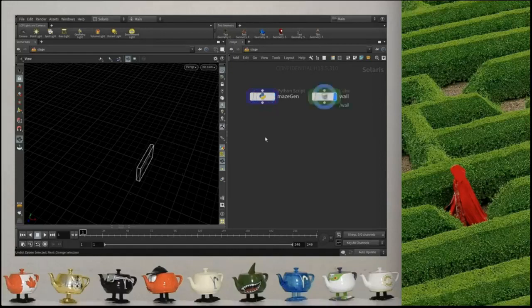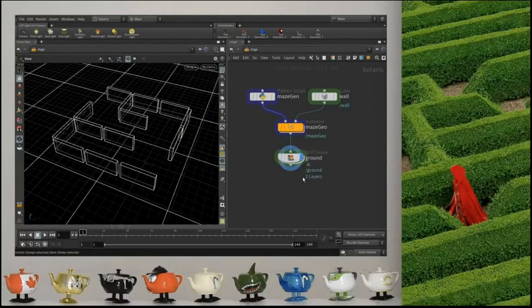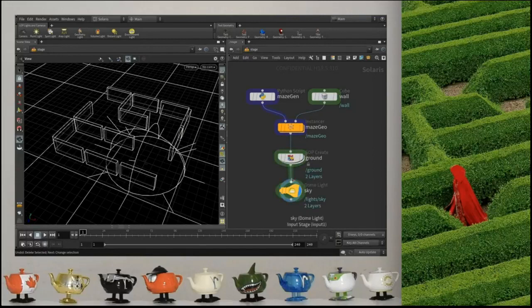The next thing we need is, of course, a piece of wall, so highly exciting, box here, R&D Programmer Art. And then we're going to go and instance those together. So now we've got the points coming in on one side, the wall coming in on the other side, and voila, we've got the maze that we generated before. Let's just flesh out the scene just a little bit more with a ground plane and some nice sky lighting.